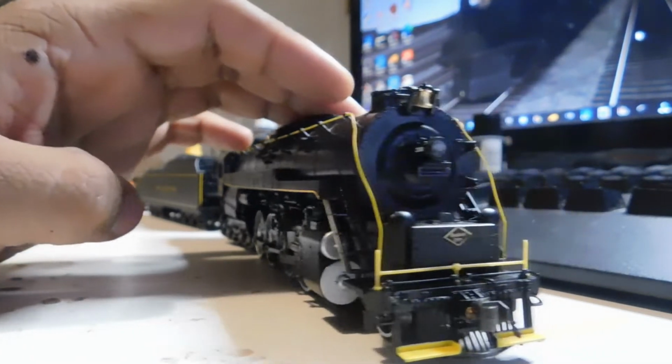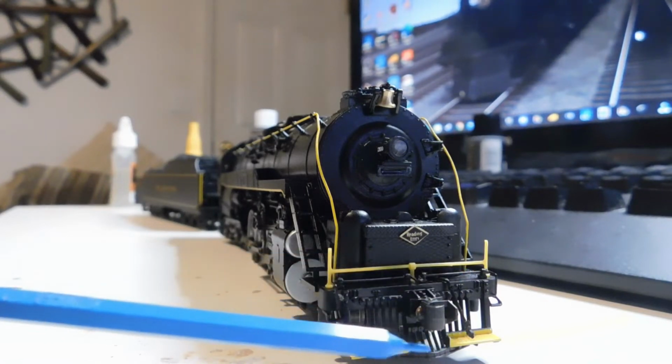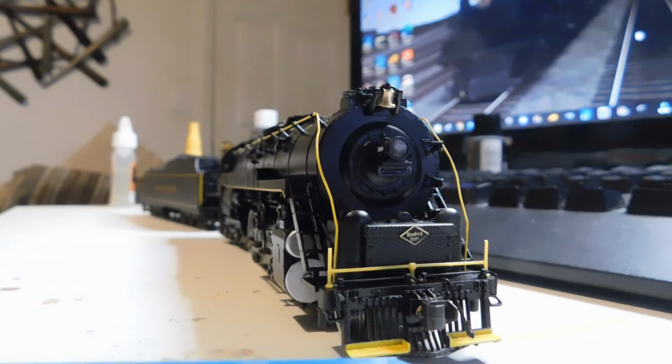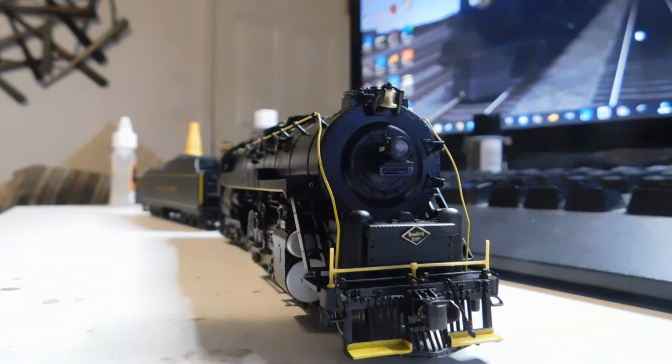Starting at the front, of course, you've got your coupler, which is nice. You've got your suicide steps and your cow catcher. These were banned, I think, in the 50s, so you wouldn't see engines with these anymore. I guess this is one of the very last few examples with suicide steps. But yeah, it looks pretty good.